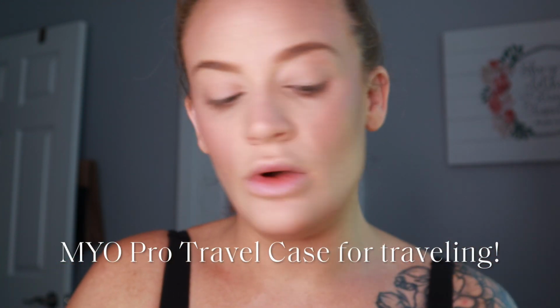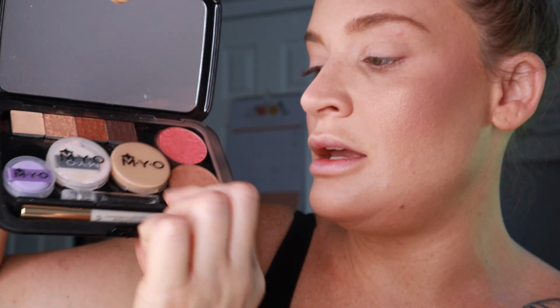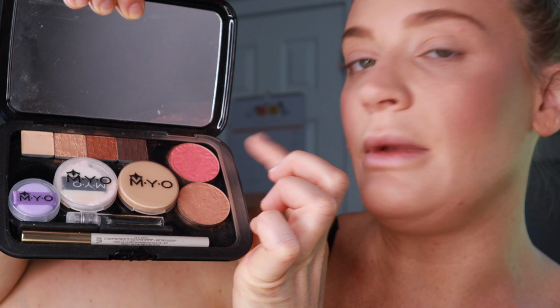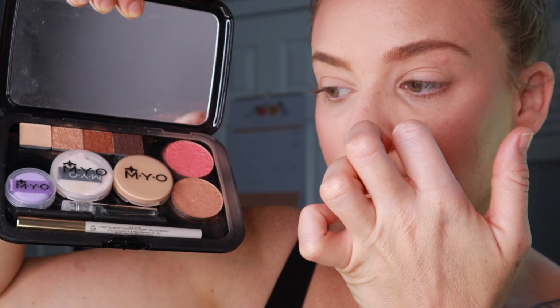So I already have my makeup bag packed for my trip, so I'm just gonna open that. This is what I'm bringing with me. So I have some eyeshadows, my Givenchy powder, my foundation, a little sponge for blending, my perfume, my eyeliner, and then my blush and my bronzer from my By Terry CC palette. Oh, and this definitely needs to be sharpened.